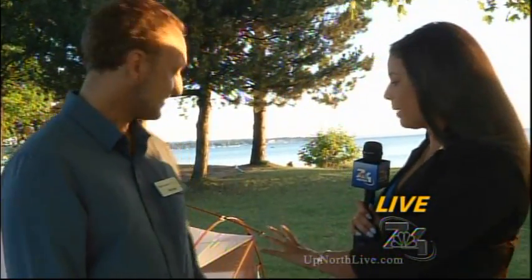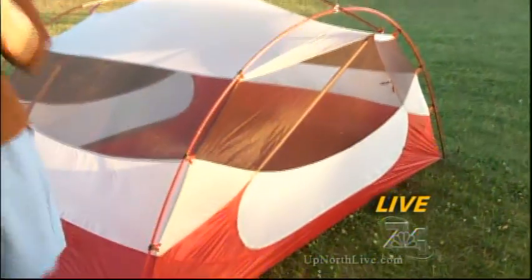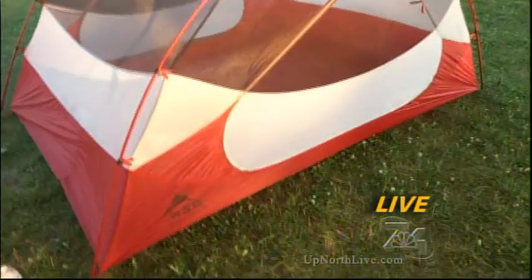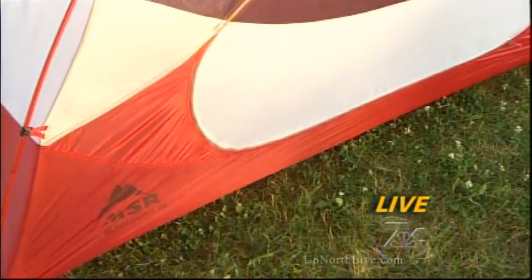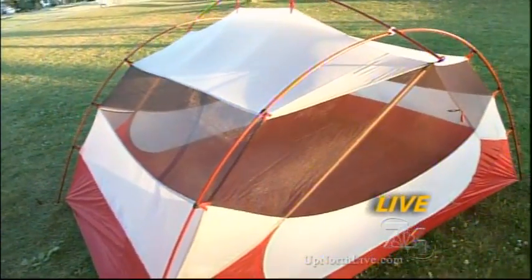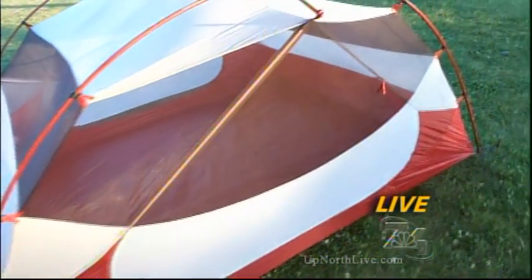Certainly. So behind us, we have one of these tents. Tell me what we're looking at here. So what we're looking at here is a 3-person tent by MSR, a phenomenal tent, beautiful layout with a really nice hub system, which affords us the luxury to not have to worry about rain getting in our tent when we're out there in this type of weather that tends to happen to us in northern Michigan.